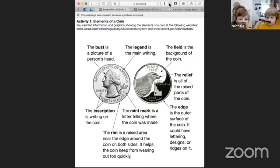What do you mean, a bust? It's a bust of the president. That's George Washington.